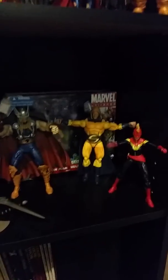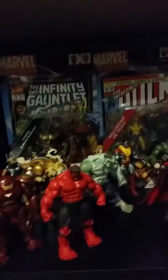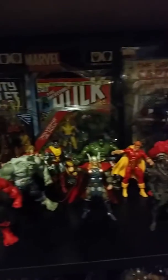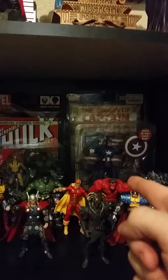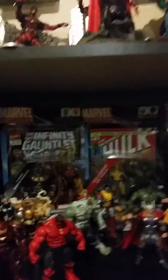Up here I am trying to get the Allfather series completed. I'd like to have both the King Thor and Odin. Back there is the minis for the first Avengers movie, and then the classic Avengers back there. More of the minis. I like having these out on this shelf like a little army. I think it looks pretty cool. Back there, it's an older Marvel Legends Captain America. More minis. Hulk and Wolverine, Thanos and Adam Warlock.